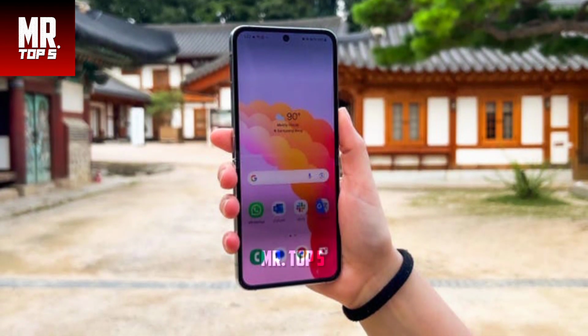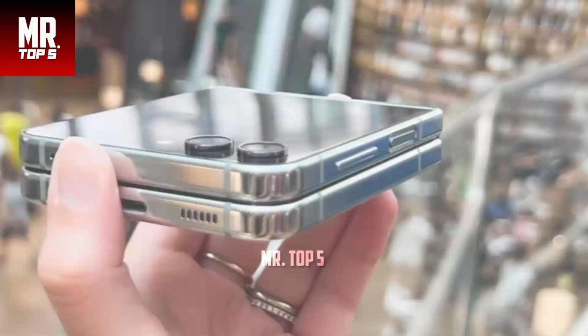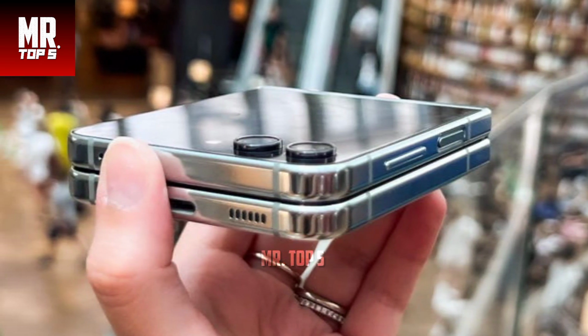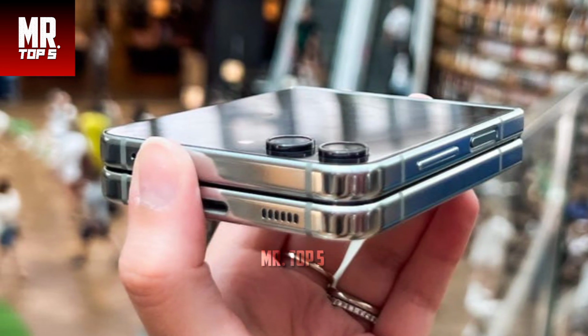Samsung foldable phones typically occupy a premium segment, reflecting the advanced technology packed into them. The exact pricing may vary depending on your region and the storage configuration you choose, but you are investing in a unique and innovative device.